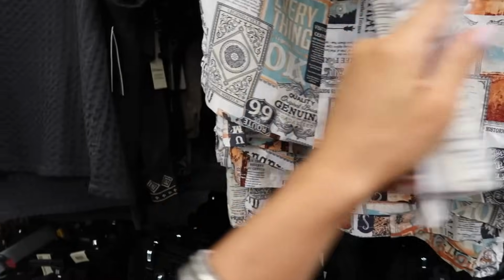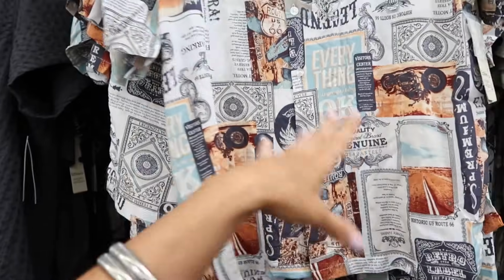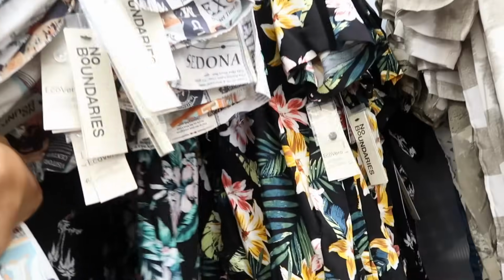These are in the men's section. So they have this new print. The motorcycles. There's a black tropical floral. There's a palm. This check.